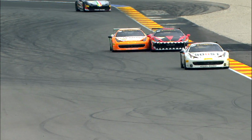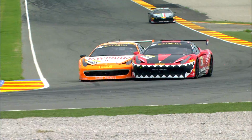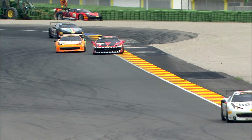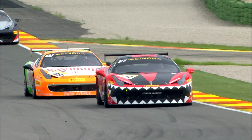So that's where they got side by side. Scheltema always just a little bit more in front than Singhania, tried to squeeze him out on the grass. And again, Singhania with the back end of that car stepping out.